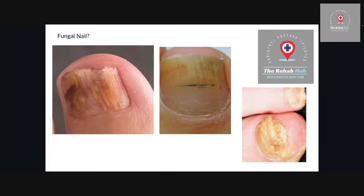far bottom one, the bottom right corner, that just needs to come off, doesn't it, if possible? It's thickened, it'll probably be all crunchy and flaking, and that needs to be dealt with, and it's probably quite sore, I would imagine, as well. And some of these do tend to grow up the wall almost like a horn. It can make wearing shoes really uncomfortable.